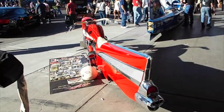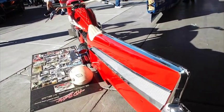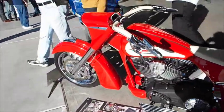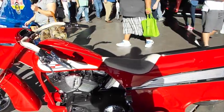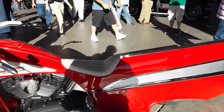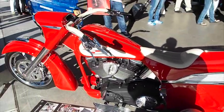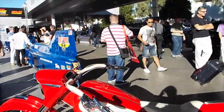Motorcycle with fins. Well, maybe one fin. And it's gorgeous. If you like red vehicles, and I do, we have Harley Davidson, BE, can't read that, Master Builder Lupo, France. Taking my picture, I'll take his.